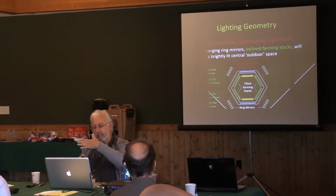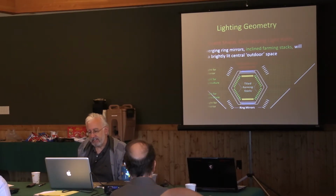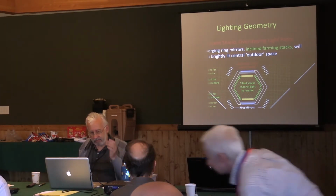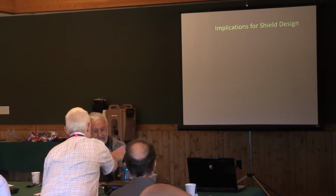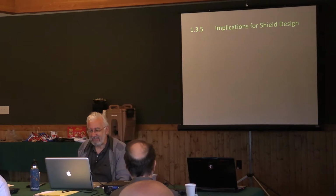So a lot of light comes through the shield. In fact, it comes through in 2 directions. And that does, as we shall see a little later, drive you in a particular direction with regard to how you structure the shield.